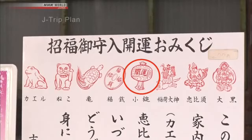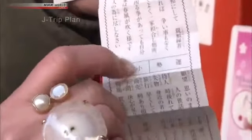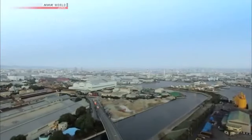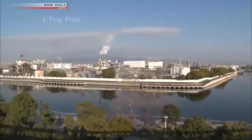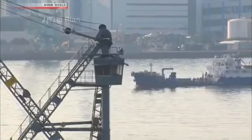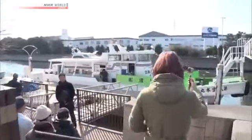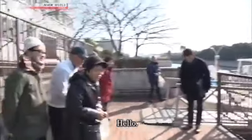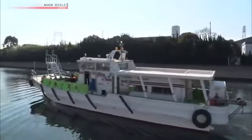And my fortune is... This is a small happiness. Small happiness. That's okay. Better than no luck. Its proximity to the sea was probably one reason why Amagasaki thrived. The seas were reclaimed and canals dug, enabling goods to be freighted by boat. I joined a canal tour to see the factories by day. Konnichiwa. This cruise is organized by a local community group.